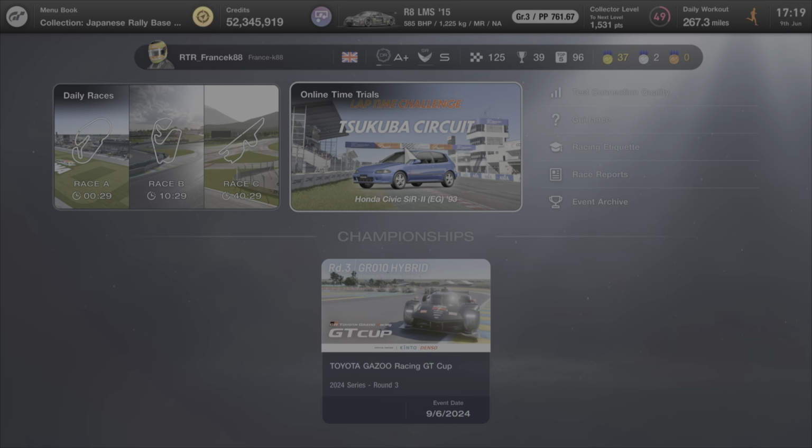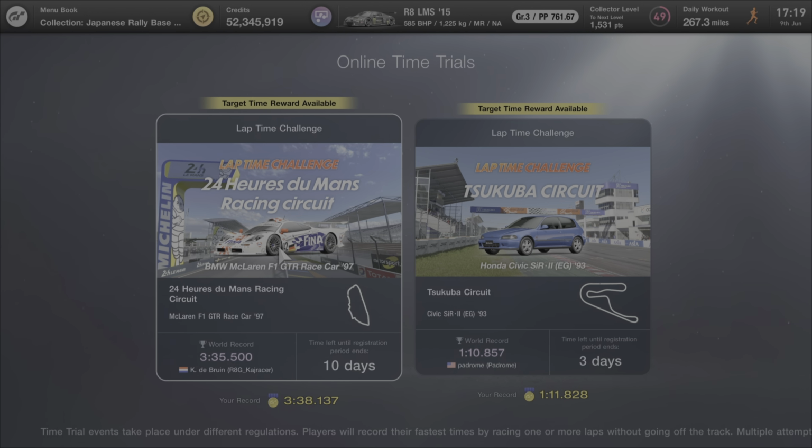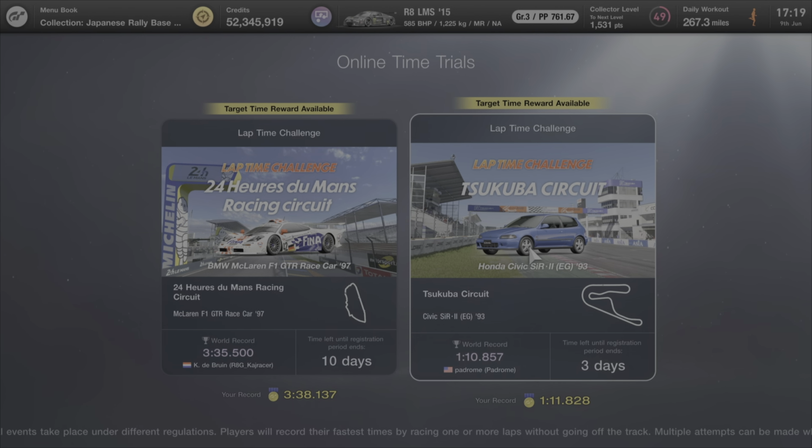We're looking at the latest time trial for 2 million credits. As usual, you can access this on the main menu in the top right hand sport mode, which then brings you on to this menu. You've got daily races, other championships available. We're going to concentrate on the online time trials to get these credits if we can.